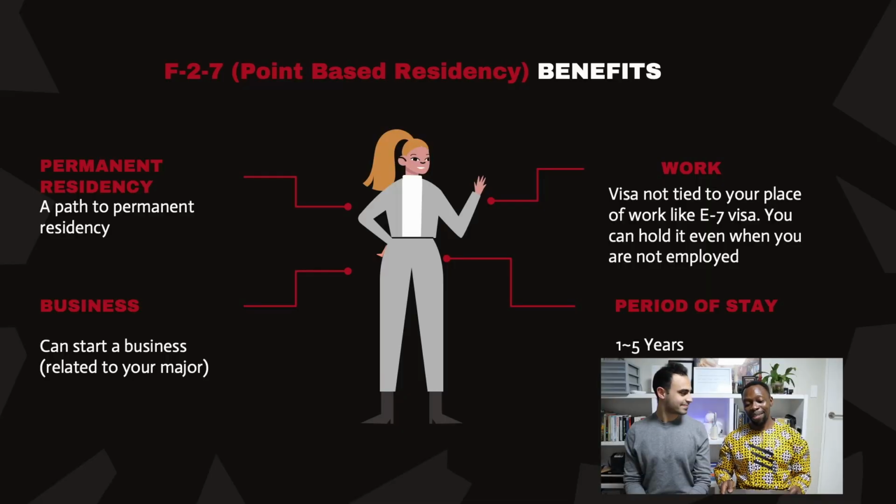The other benefit is work, because the F-2-7 is not tied to your work. For example, if you have an E7 visa, when you quit, you have to go and report, and you have to have another job. You have 2 weeks to report, and then 1 month, I think, to find another job. But the good thing about the F-2-7 visa is you are not tied to your work. Even if you quit your job, you can stay in Korea. You can do alba, part-time work, whatever kind of work you want, and you can start your business, as we mentioned.